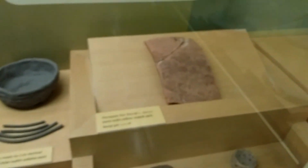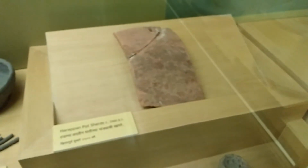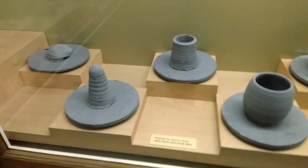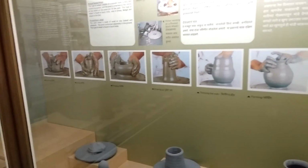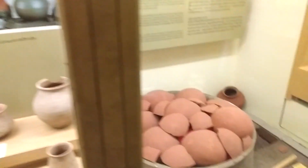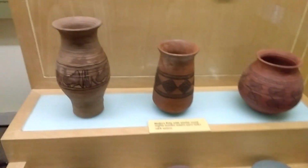The pots from back then haven't really changed much. I mean, they've lasted this long, they've lasted really beautifully. This is the entire process of creating one of those pots that's been demonstrated by the museum here. A beautifully laid out diagram. It takes it all the way through all the steps until we come to the actual pots themselves.